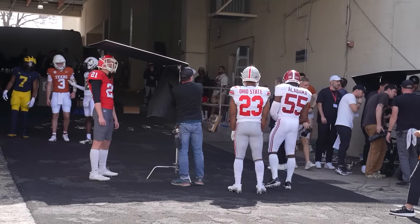We're basically doing walkouts right now, and then what I think is so funny, so you've got Quinn in his Texas gear, you got Travis in his Colorado gear, you got Donovan Edwards in Michigan, and then you have basically the body doubles, which I think is so funny. If you've ever wondered who is in that uniform, right now these are just random dudes. I want to show you what they're doing right now.